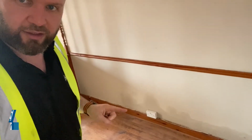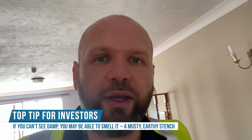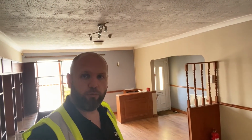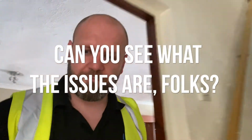So another thing that I've seen when surveying is we can see it's got rising damp all the way along there. We don't need a meter for that because we can see it. And we can smell it too. There's 2 potential things that I think might have caused a problem or may still be a problem. Anybody see what it might be? I'll come back to it.